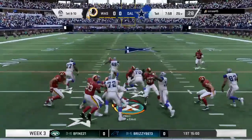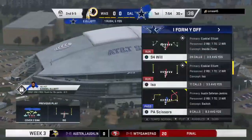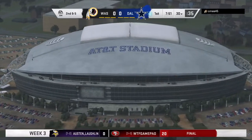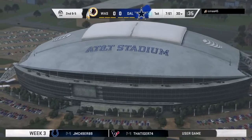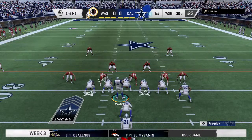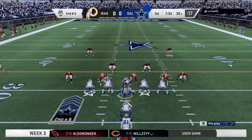Here's the first carry for Ezekiel Elliott, and he'll get this from the 25 to the 30 for a pickup of 5. This running game's so important for them, and they know that. It helped lead them to a victory last week when he was over 100 yards. Let's face it, it's their identity, and that's what they want to play to. They want to be that team that runs the ball really well each and every week, and right now we're seeing a pretty good pattern of that happening.